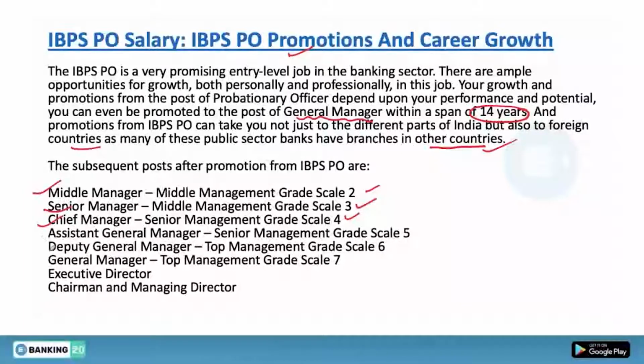Then it would be assistant GM, that is assistant general manager, its grade scale would be 5. Then deputy GM, that is deputy general manager, top management grade scale 6. Then you will be a general manager, that is top management grade scale 7. And coming on to the hierarchy part, who is the senior of general manager? The senior of general manager is executive director, and the main head is chairman and managing director, that is MD. So these are the posts which are increasing in this way. Fine. So all these are the important points regarding IBPS PO's salary structure.